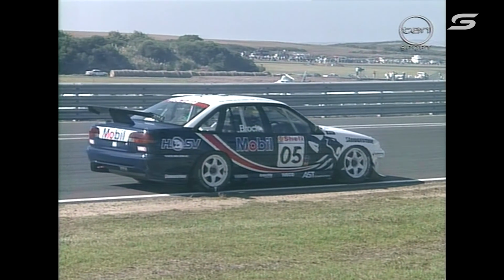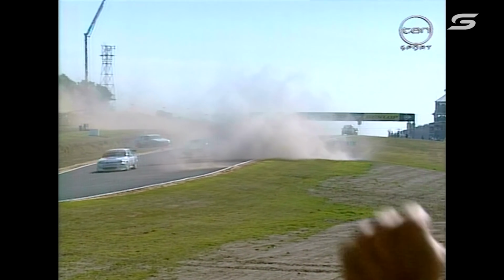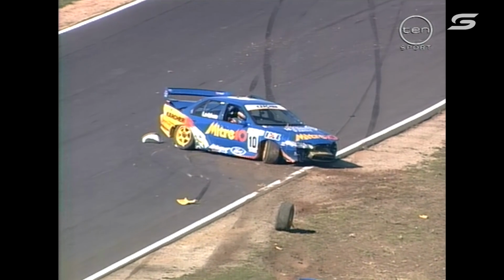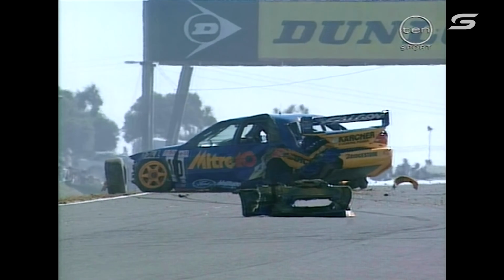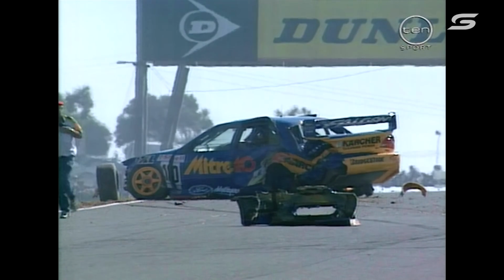Oh! There's been a big accident. Yeah, Peter Brock stuck on the line. There's Paul Romano. There's been a number of cars involved in that dust. Yellow flags waving. Cars just going everywhere. It is Mark Larkham in the Mitre 10 Falcon. This guy is jinxed. There is no 2 ways about it. Look at the damage on that car. Lee, that car is destroyed. They'll be taking that one to the tip for sure.